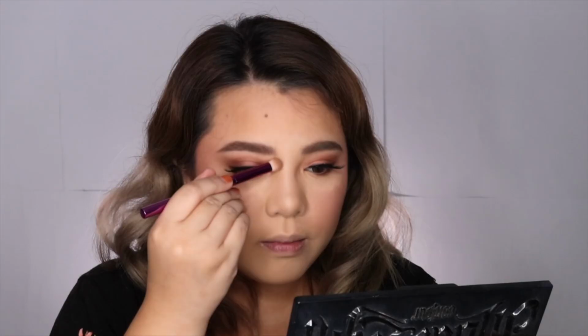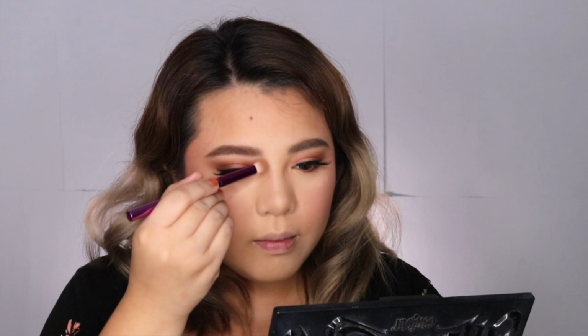Grayish yung undertone niya. So, perfect siya na pang nose kasi minimimic niya yung shadow. Yan. And gagawa lang tayo ng slant sa ilalim. Also sa kabila.